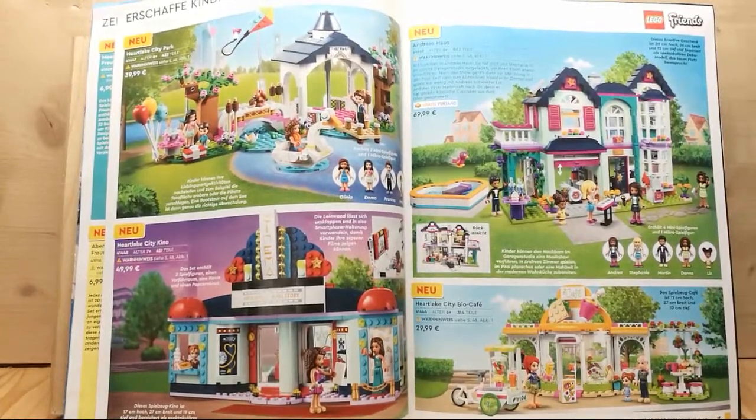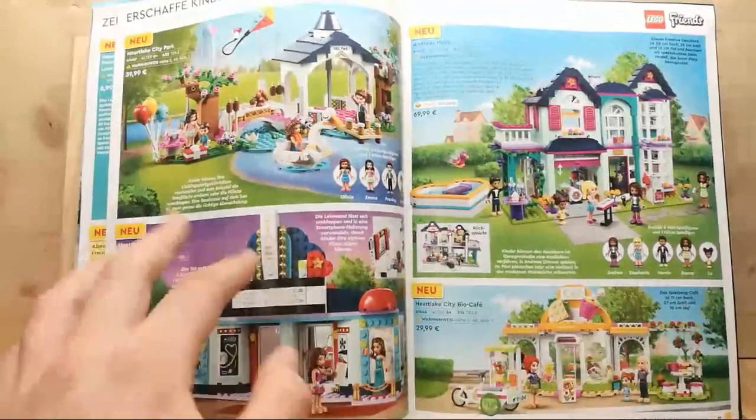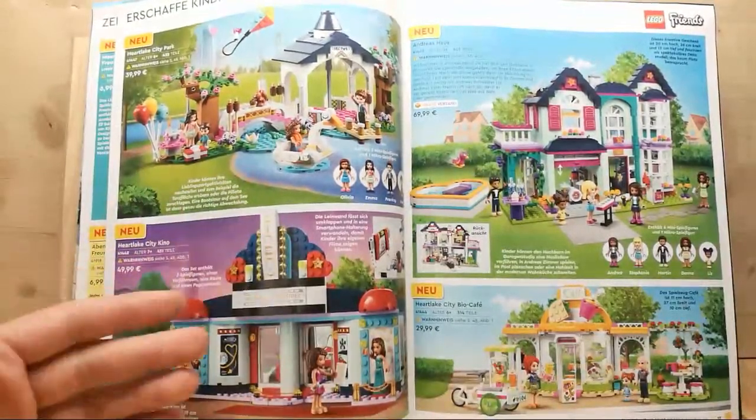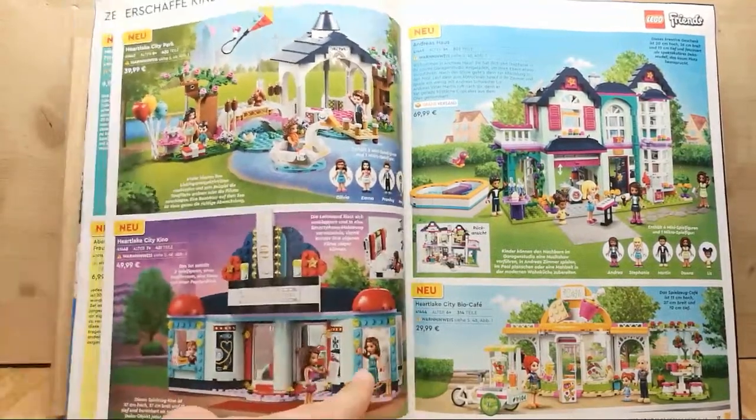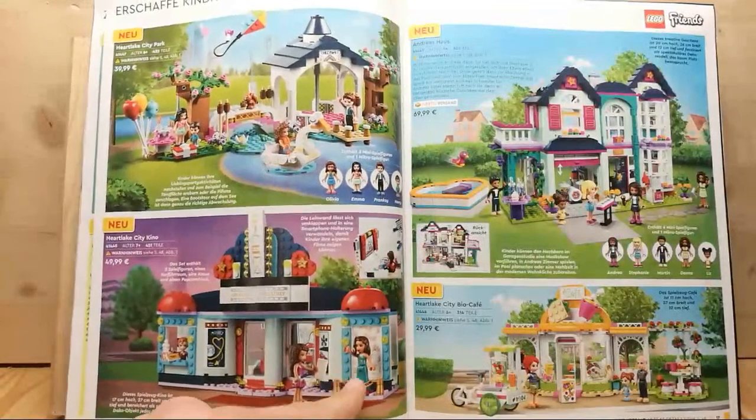I mean, Lego Friends could be such a useful theme for regular cities if it wasn't all about pink and red and all those unrealistic colors. Let's say unrealistic colors in real life. But I have to say that this is okay from the color scheme, and given that it is a cinema, it looks like a 1950s cinema, so that's okay.